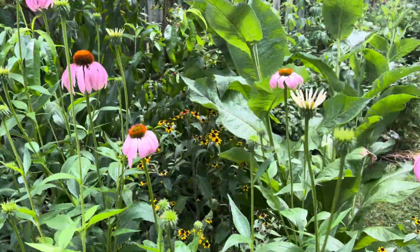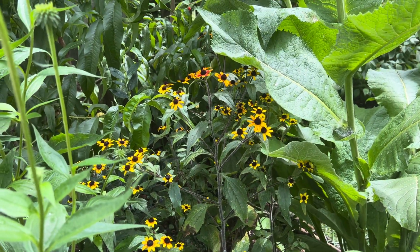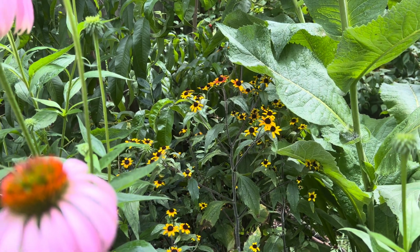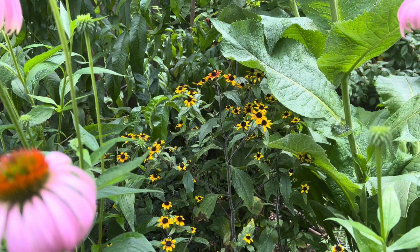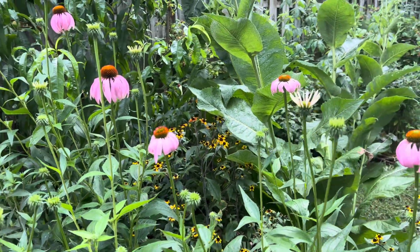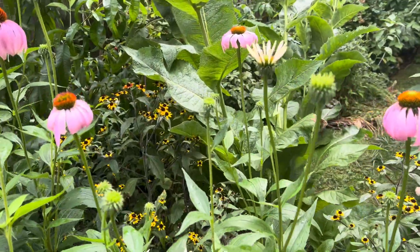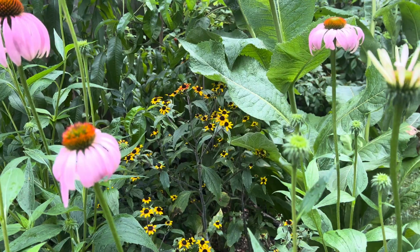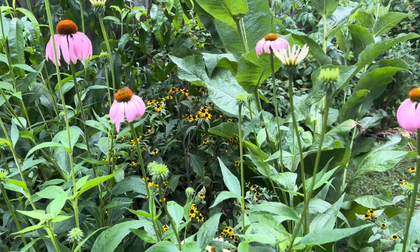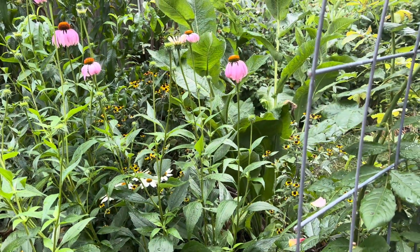You can see the same thing is really going on with the brown-eyed Susan behind that echinacea. I might leave that there since it is in full bloom. Hopefully it can provide some pollen to pollinators, which I have not seen a lot of. But I'm going to relocate that as well. I don't feel like this is the ideal spot for it, given the fact that it is prone to powdery mildew. It might do better in the front yard garden, where it gets that hot afternoon sun that's gonna really dry up the plants.